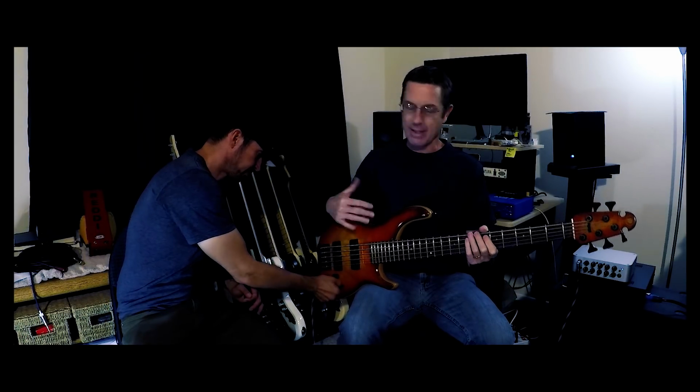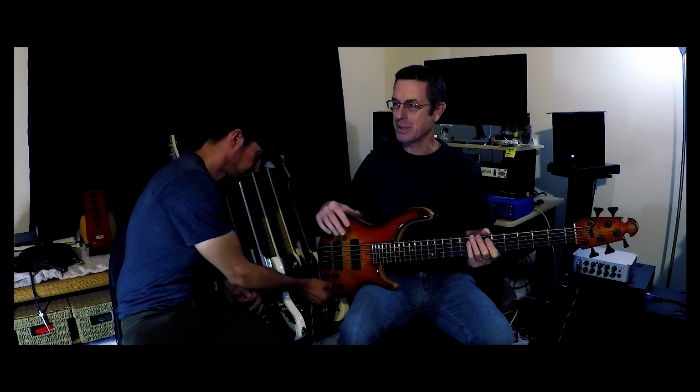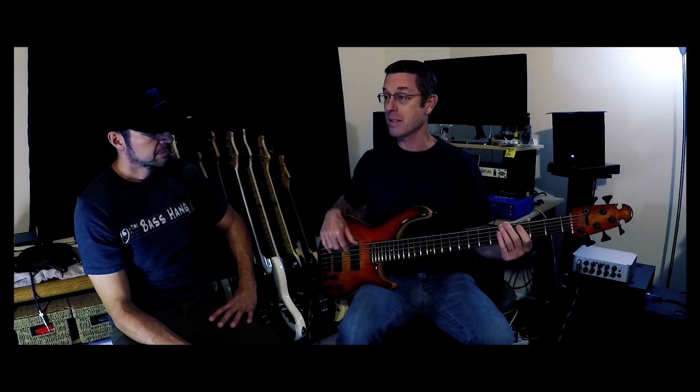I haven't gigged this, obviously it's not my bass, but I have the feeling this would cut through any mix. I'm not going to have trouble hearing myself. Yeah, the tone is just there, but that's not because it's thin and bright, it's because it just cuts.